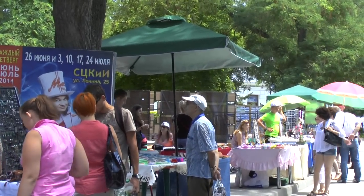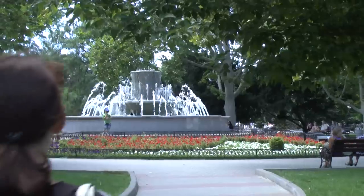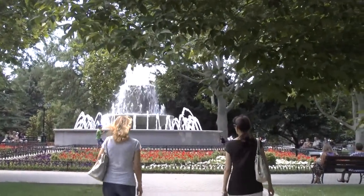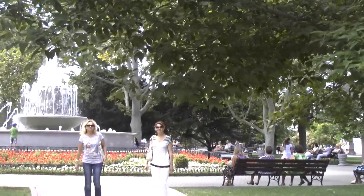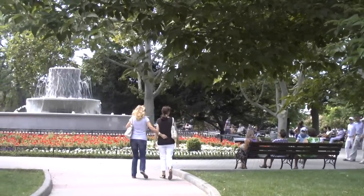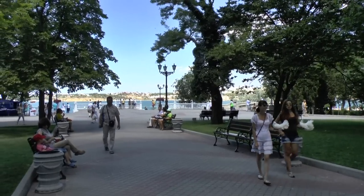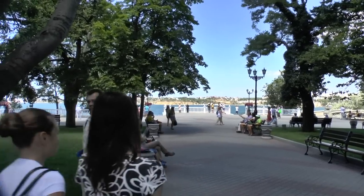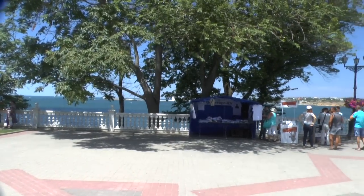It's a festive time, Sunday, so a lot of the families come out. Nice waterfall, or water fountain I should say. I think it's one of 2 in the park here. Oh, looks like they're posing. And a view looking out the park over the sea. It's kind of like a terrace overlooking the sea.